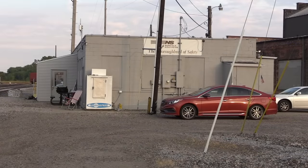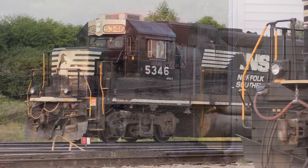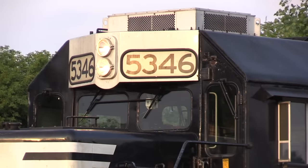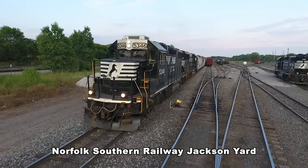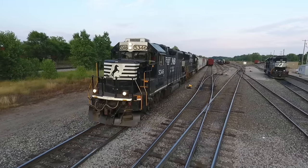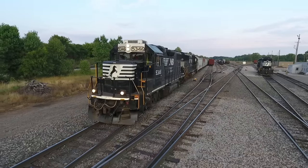Later that evening, we found train B-33 at Jackson Yard. The train was powered by EMD GP-38-2, number 5346, and SD-40E, number 6346. The two former Conrail locomotives would have their work cut out for them as they battled Jackson Hill with a heavy train of 57 cars. The engineer was Brian James, and the conductor was the one and only Cliffy Carlisle.